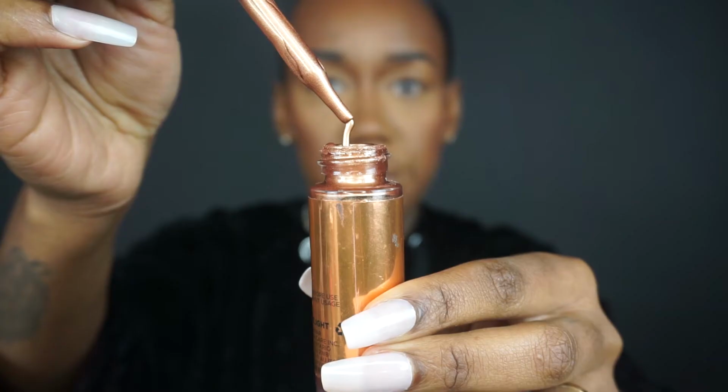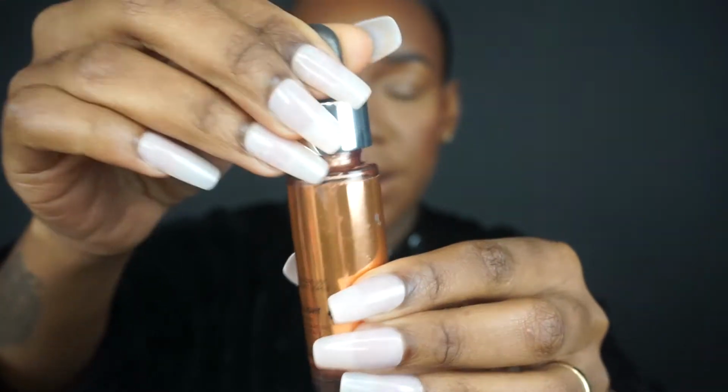Okay, so for highlighter, I have a few products. I try not to go too crazy, so I'm going to show you my top 4 favorite products. This is the Cover FX Custom Enhancer Drops, and I think this is the color Candlelight. It is a really beautiful bronzy highlight, so stunning.